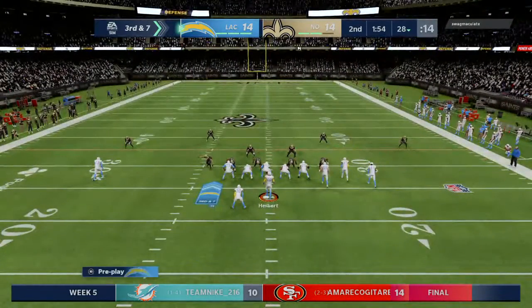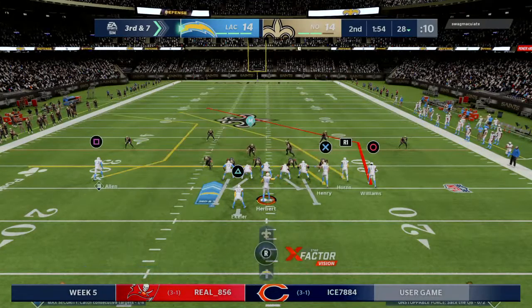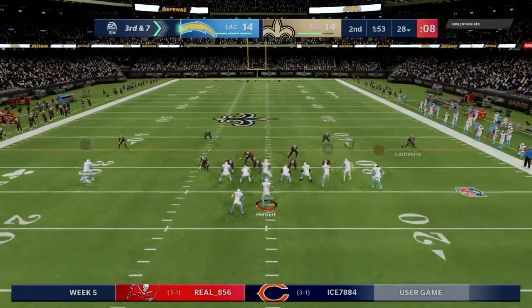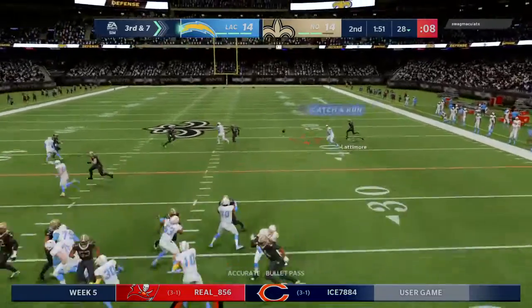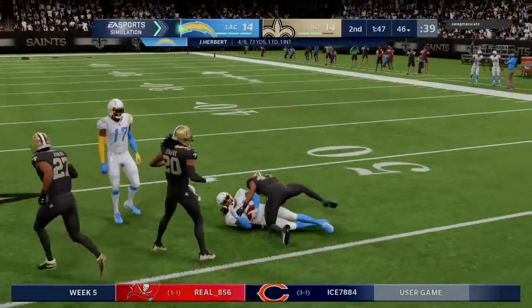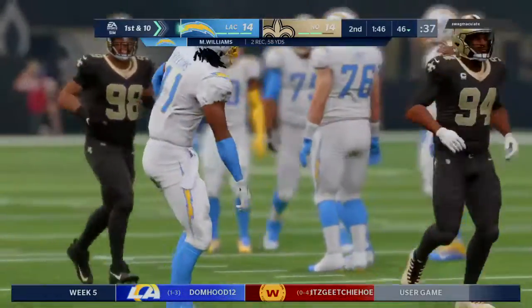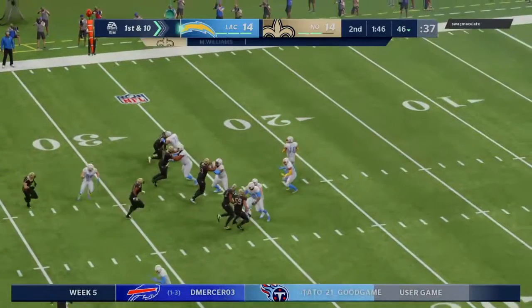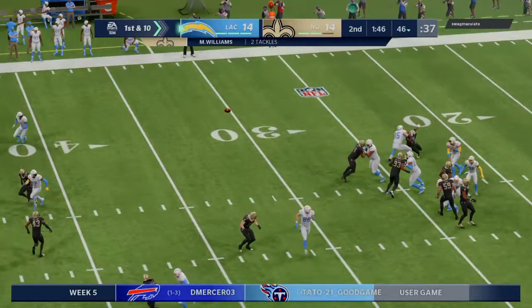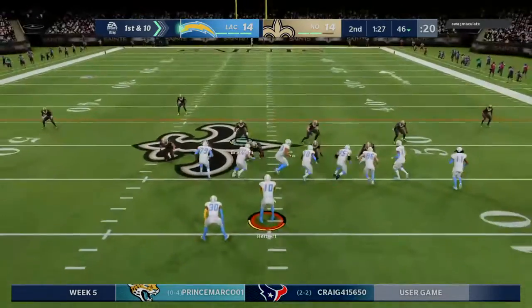Facing a 3rd and 7 following the incompletion on 2nd down. A shotgun snap for Herbert. Got a man, it's complete. Williams. And able to get this one across the 45 before he's brought down. 18 big yards on that one, and a Charger first down. Chargers.